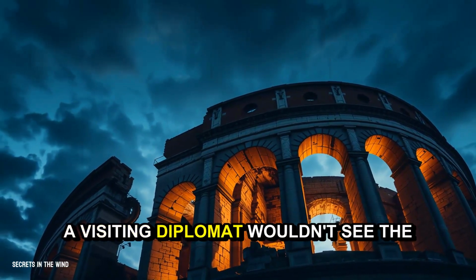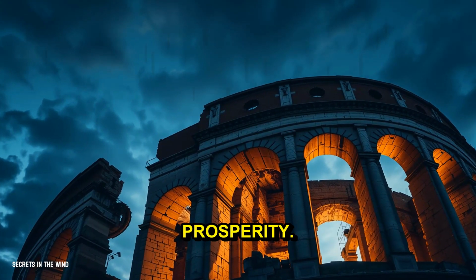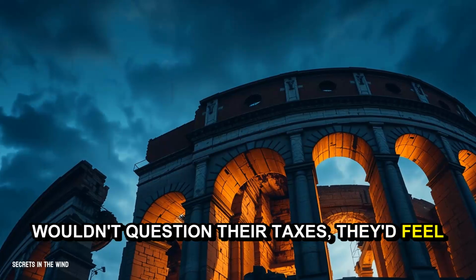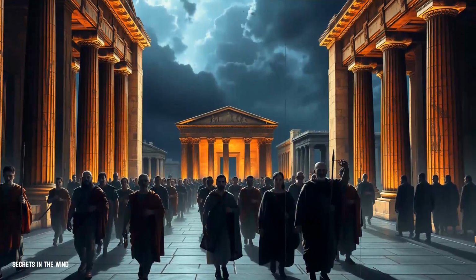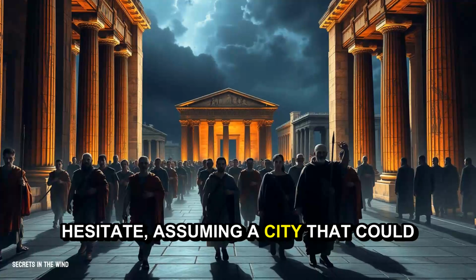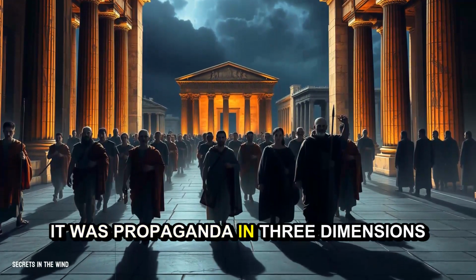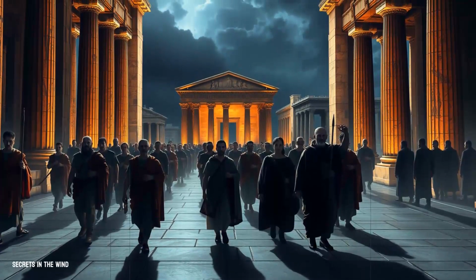A visiting diplomat wouldn't see the shortcuts, they'd see a flawless monument radiating prosperity. Citizens walking past those marble-clad temples wouldn't question their taxes. They'd feel pride in a civilization that seemed incapable of scarcity. Even enemies planning an invasion might hesitate, assuming a city that could afford such splendor must have reserves of gold and soldiers to match. It was propaganda in 3 dimensions, where every polished column whispered, "We are invincible."